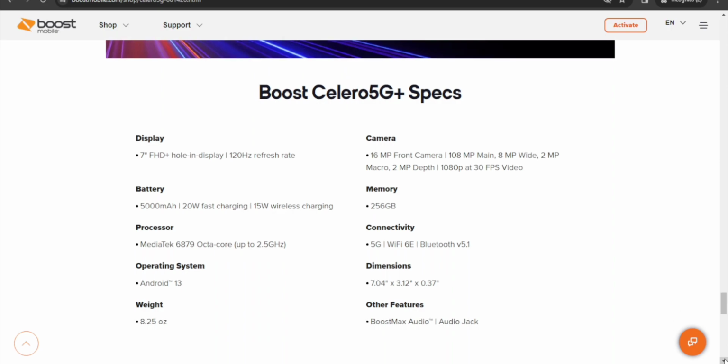Specs: the Celero5G Plus has a 7-inch display, Full HD Plus, hole-in display, 120Hz refresh rate, 5,000 mAh battery, 20W fast charging, 15W wireless charging. That's pretty cool. MediaTek 6879 octa-core chipset, Android 13.